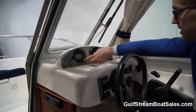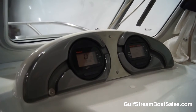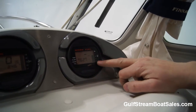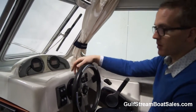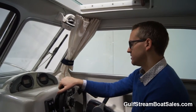So you can see here, it's currently showing 34.6 hours on the clock, and we've got our tacho over here on this side. I've got a digital fuel gauge here as well, showing there's over half a tank of fuel in there at the moment, and you get information showing trip computer, fuel flow rate, all that sort of stuff. So it's all really good usable info.